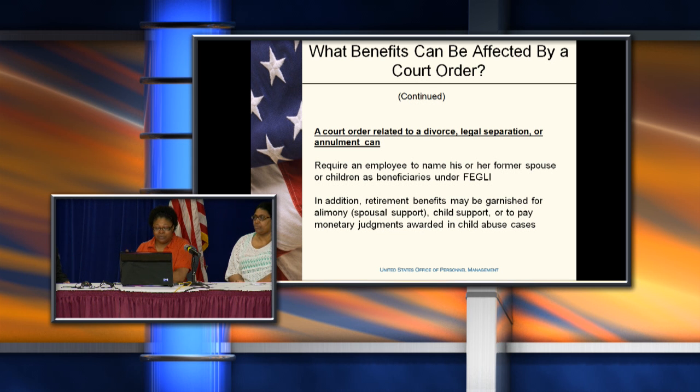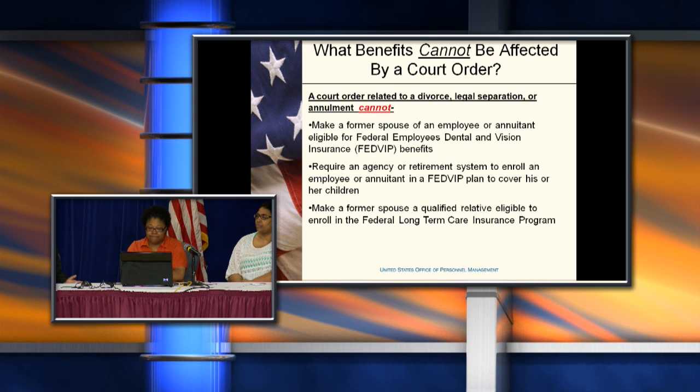Those are rare, but we do occasionally see where a retiree has had his annuity garnished to pay a monetary judgment that was awarded in a child abuse case in which they were involved. Now, those are the things that a court order can do.